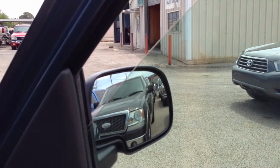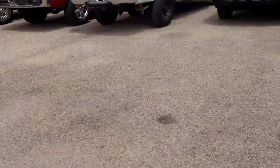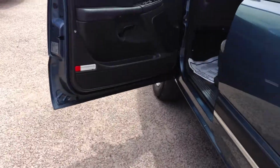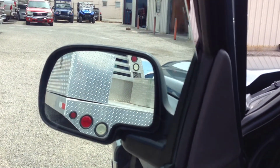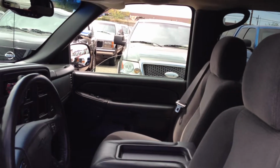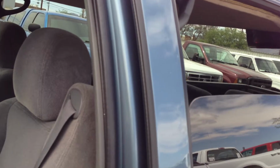Alright, there's the passenger front door. Obviously you have to have doors locked to make them lock. Carpet's got a little bit of staining. Of course, mats cure that, don't they? Wait, you know what? Let's test this first. Passenger front window. Oh, that's driver front window. That's passenger. There's driver rear window and passenger rear window.